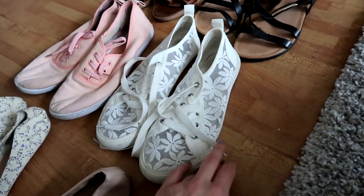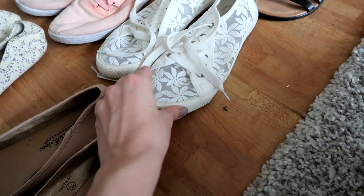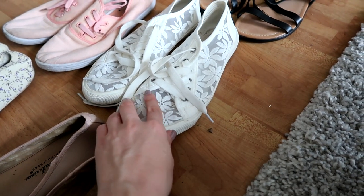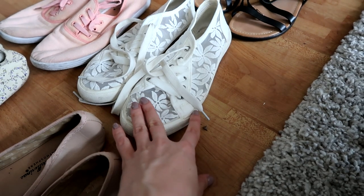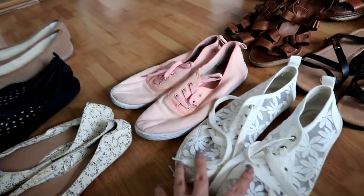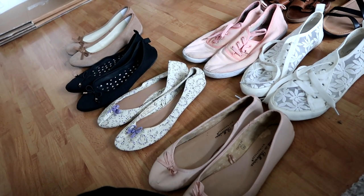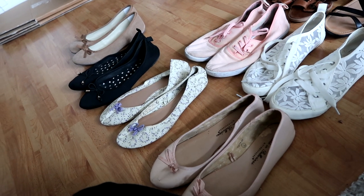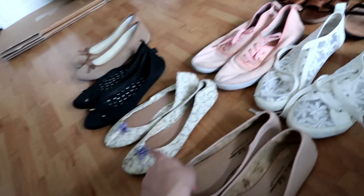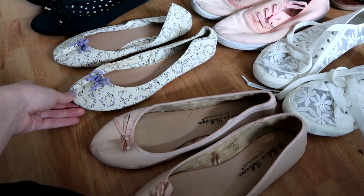I really like this pair. I only bought this pretty recently, I believe 2 years ago maybe, but it is a little bit uncomfortable because the lace kind of like is really rough against bare skin, so they're not very comfortable to wear, but I'm gonna see if I wear them this year, and same goes for that one. And then I have four pairs of flats. And I like these all, so I do think I'm gonna keep all of these. Although I have to see whether I wear these at all or not. And if I don't, I'm gonna have to get rid of them.